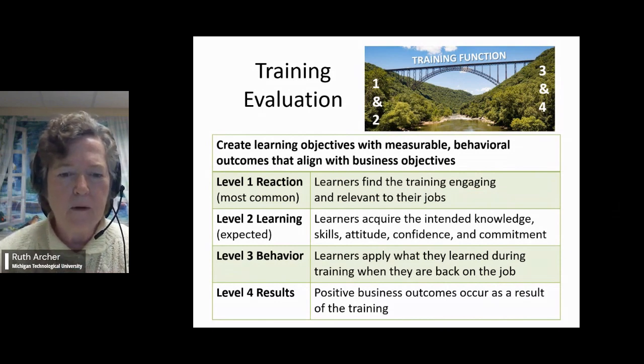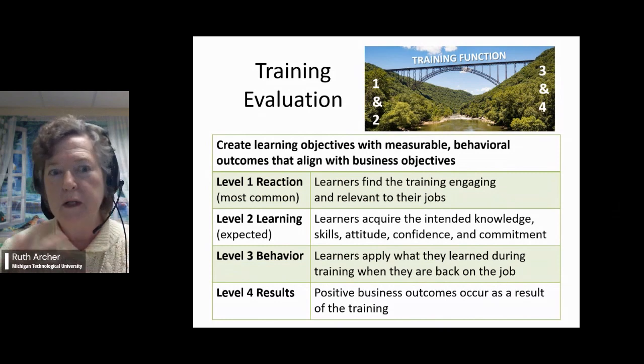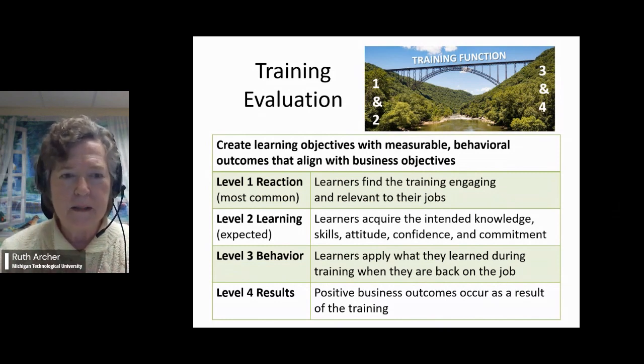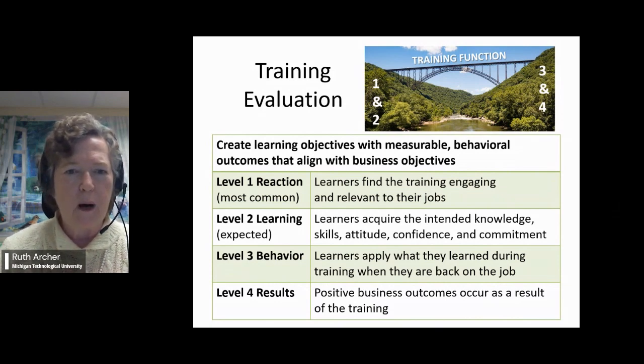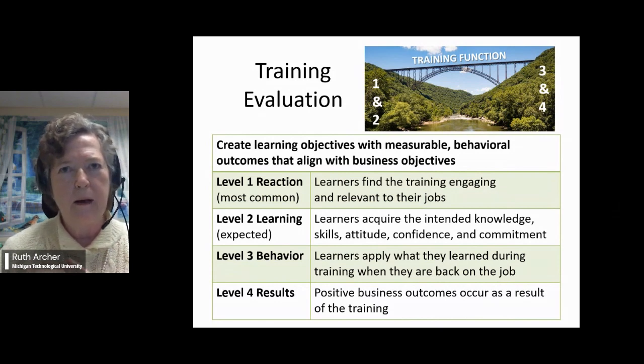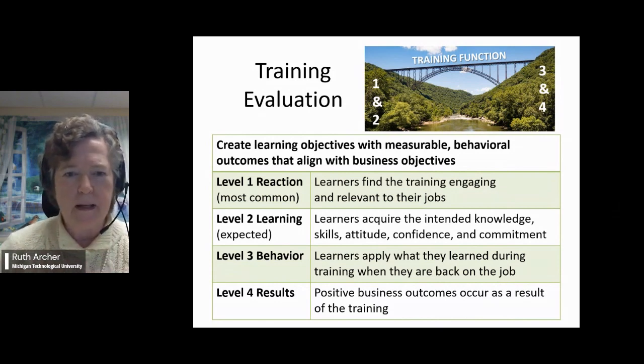So this is a kind of new area for training and development to move into, or for maybe you as the only trainer on your campus to move into. But we have to consider how our training fits into the system, and then start working with the supervisors and managers to build that bridge between what they've learned in the classroom and how they are applying it on the job.